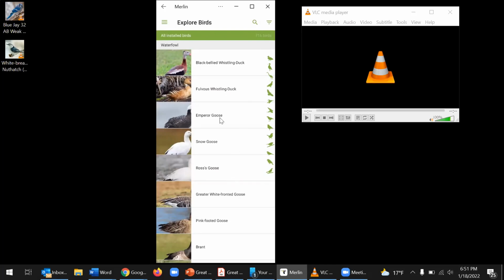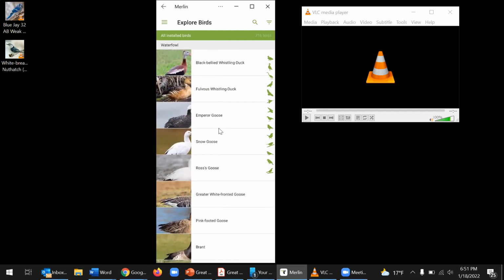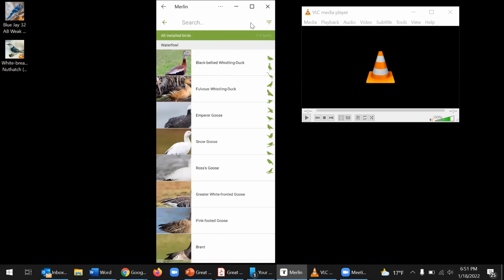Right now, I have it showing all of the installed birds. Now, the bird heads are cut off just because of the way I'm sharing the screen with you. But if you were doing this on your phone, you'd be able to see their faces. So this is kind of just like your generic field guide. So you could search for a bird, say I wanted to search for that blue jay. I could start typing it and it's going to pop up, and I can click on this and see all the things that we saw when we were using the other method of identification. And so it's great for that. It's great for looking up a bird you want to know more about.